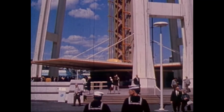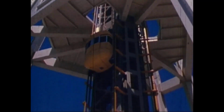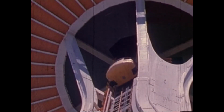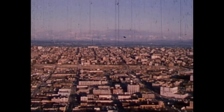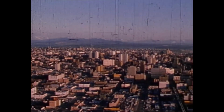Thousands of tourists ride up the elevators each day, riding outside the core of the tower and looking through vision points on the world below. In 45 seconds, they're on the observation deck, with a full sweeping view from the Cascade Mountains on the east to the Olympics on the west. And a magnificent view of a city surrounded by water. All systems working A-OK. The Space Needle is launched.